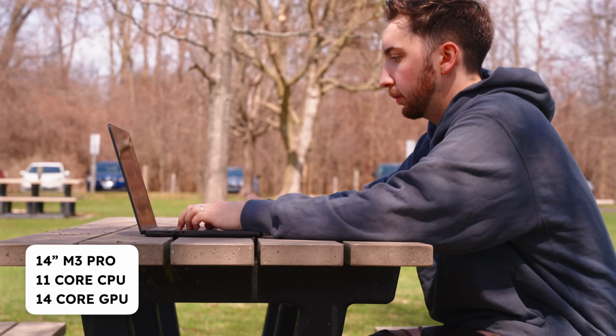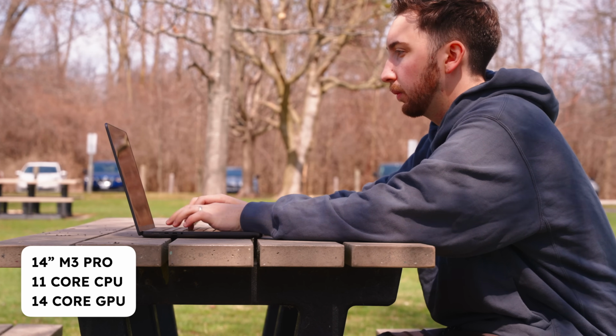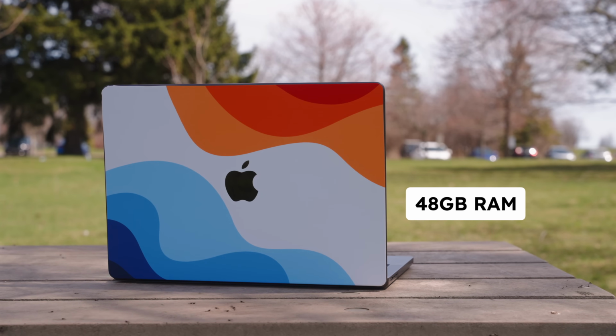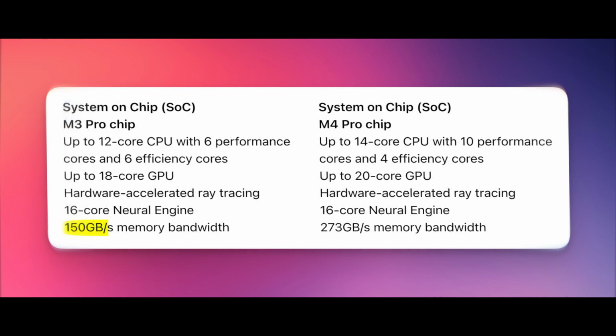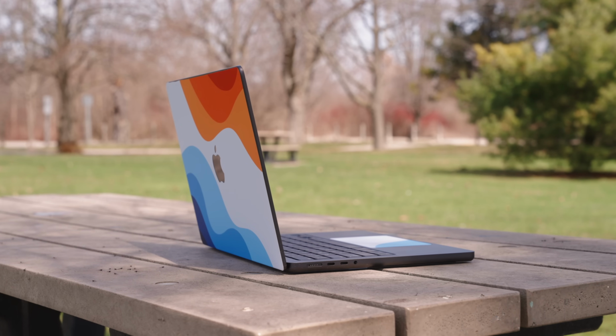So obviously the M3 Pro was the base model, so it had the 11-core CPU, 14-core GPU, and the one that I purchased has the 14-core CPU with the 20-core GPU. And for RAM, there's now 48 gigs versus the 18 that I had previously. And the memory bandwidth is nearly doubled from 150 gigabytes a second to 273 gigabytes a second, which is just insane. So when it comes to memory dependent tasks and applications, on paper, this thing should be about twice as fast.